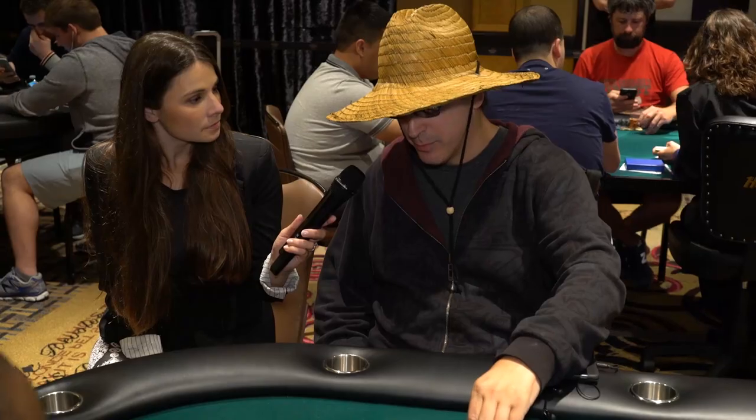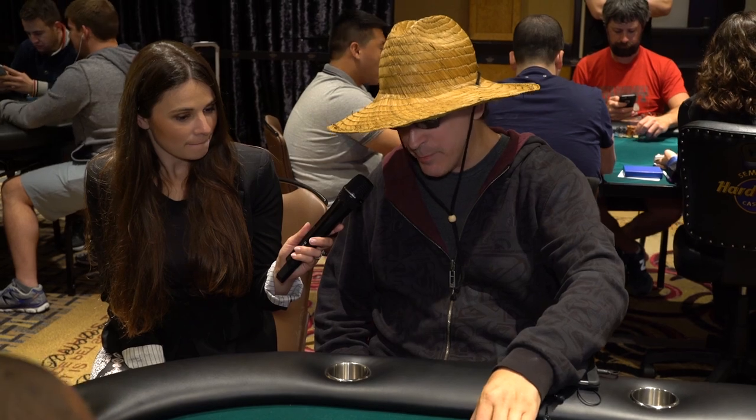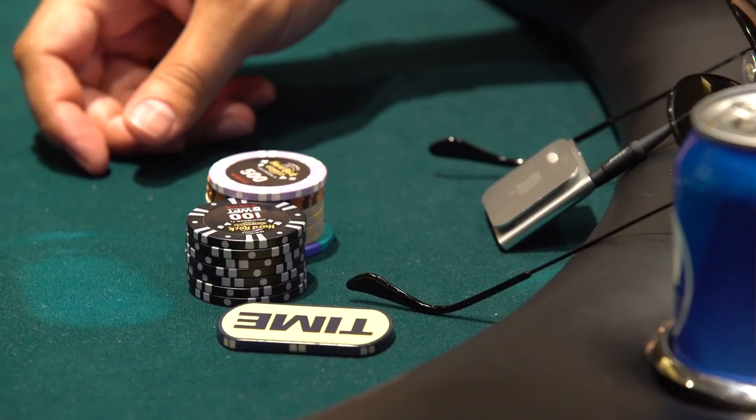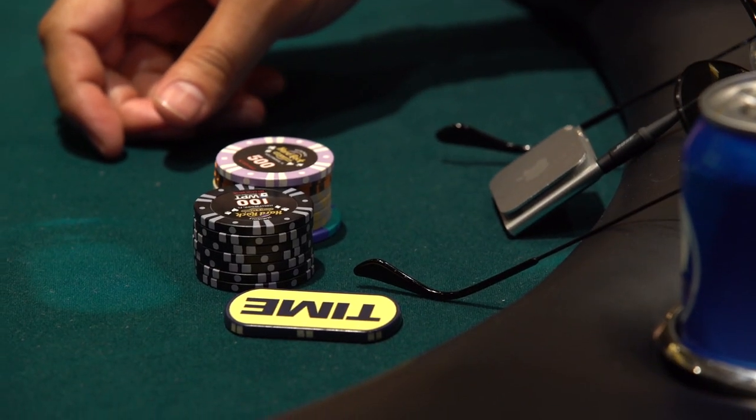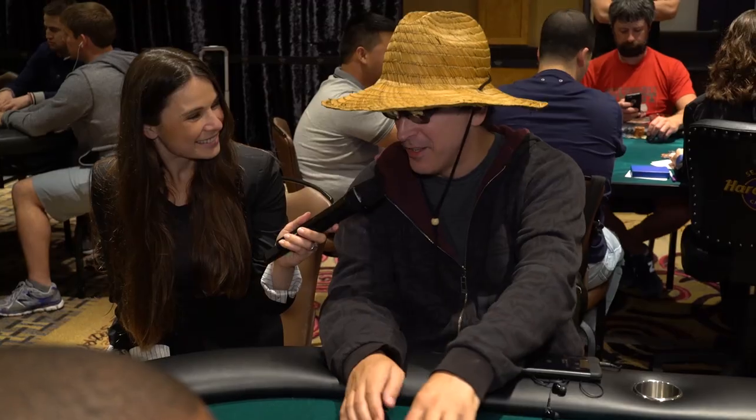I'm getting by. This is my first time to be in a time chip bank event, and it feels good. This is really cool. This is monumental. Well, it's the action clock, and it's phenomenal. Best thing to have in poker forever, in my mind.